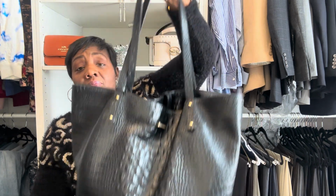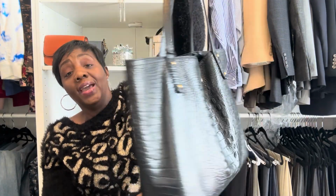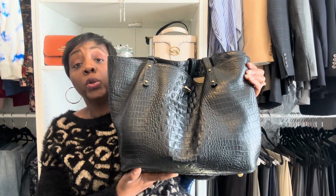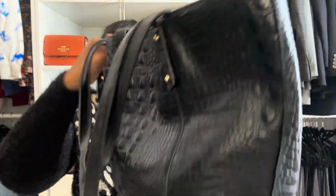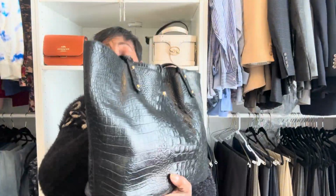This bag, baby, this bag has been around the way. I need to just call her around the way girl, because she, listen, I abuse her real bad, okay? But she has taken a licking, and she is still going. 15 years old and almost no signs of wear on this bag at all.